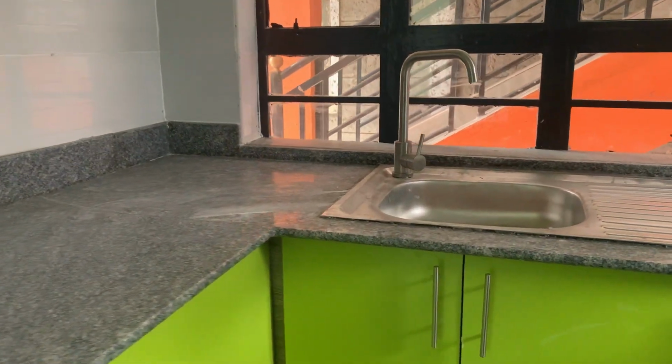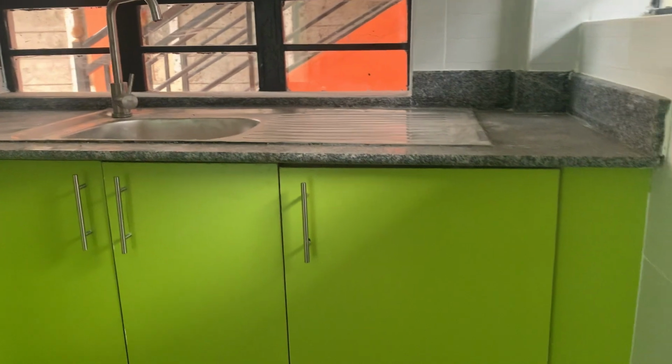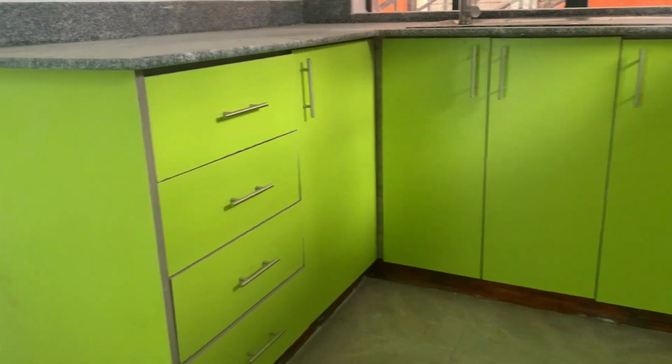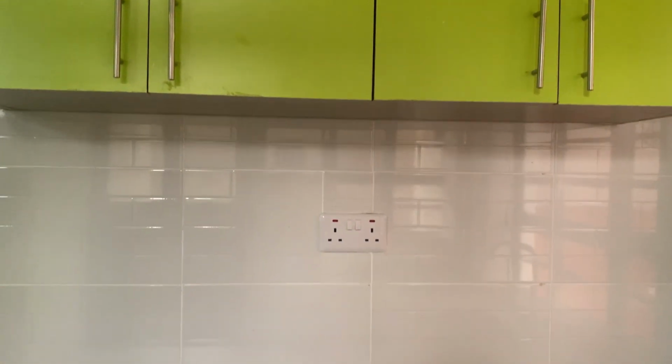The kitchen is a masterpiece in itself, a perfect blend of aesthetics and functionality. Sleek countertop, ample storage space, and a walk-in pantry. It's a chef's dream come true. Cooking would be an absolute delight here.